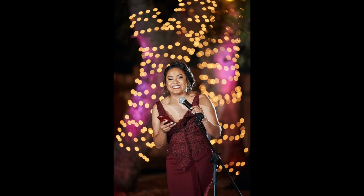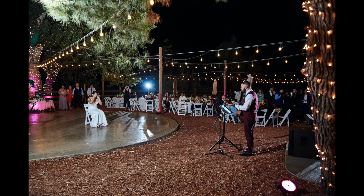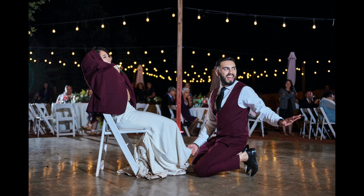But you can see the example. See the lighting is one behind her, one to the side of her, one in front of her. And this is a wide angle. Oh, you can tell where one of the lights is, see? Here, he's doing like a song for her. You can tell where one of the lights is. Look, there's that light over there. There's one to the right.